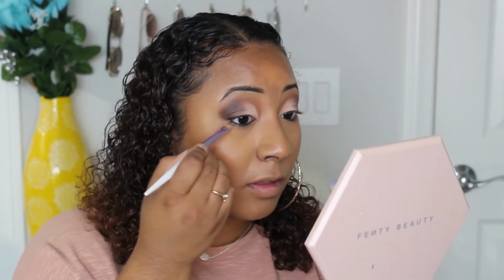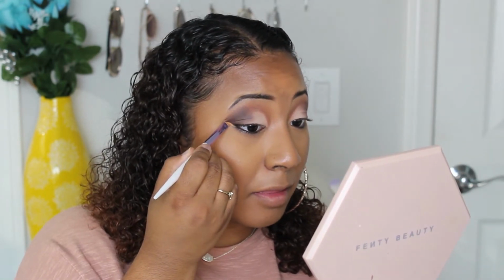So to clean this look up a little bit, I'm going to go in with my Fenty Pro Filt'r Instant Retouch Concealer in the color 340. I'm putting only a dab on the back of my hand just because I don't want to waste it. And I'm going to clean up the corners of this eyeshadow. Just like that.